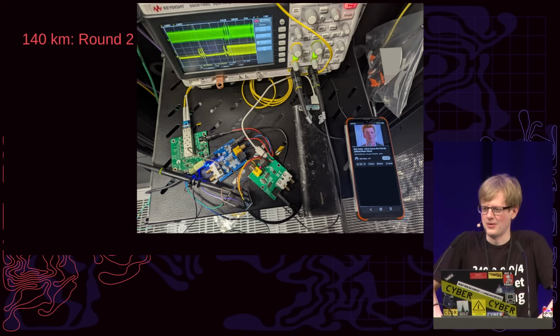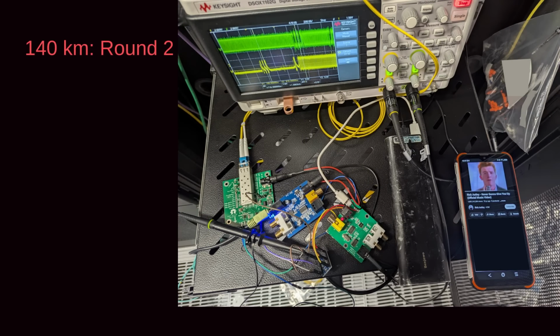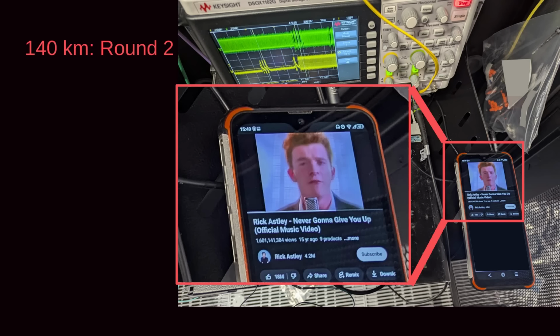This is what the testing setup looked like. You're never really sure on these long-haul links, like, in conspiracy theory mode, these could be tapped by someone. So I gave them a nice little gift. I like to think that like someone.